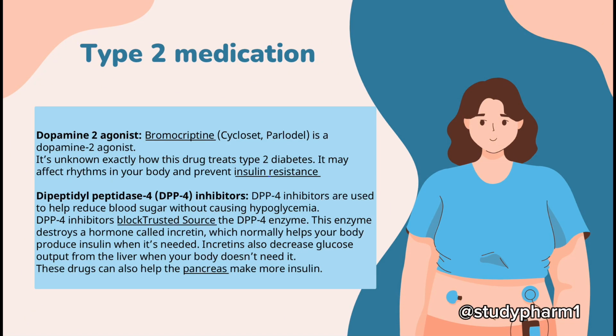Dopamine 2 agonist. Bromocriptine, Cycloset, Parlodel, is a dopamine 2 agonist. It's unknown exactly how this drug treats type 2 diabetes. It may affect rhythms in your body and prevent insulin resistance.